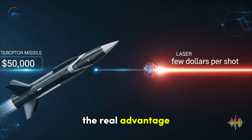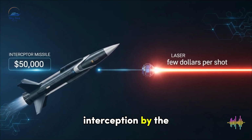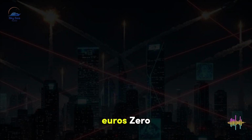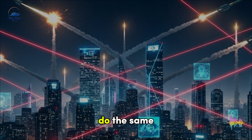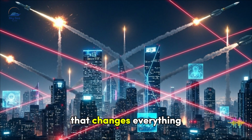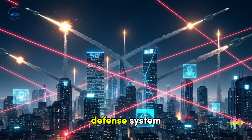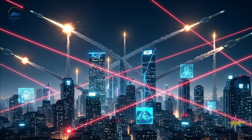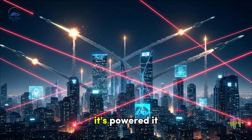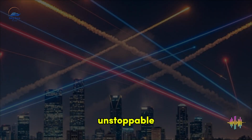The real advantage here isn't just speed, it's efficiency. Each interception by the Iron Dome can cost up to $50,000. Iron Beam can do the same job for less than the price of a cup of coffee. That changes everything. Attackers can no longer overwhelm the defense system with sheer numbers, because Iron Beam can fire unlimited shots as long as it's powered. It makes defense scalable, affordable, and nearly unstoppable.